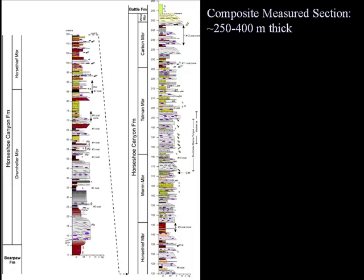So what we have to do as geologists and paleontologists is we tend to think of the Horseshoe Canyon Formation in terms of composite information. So we measure our sections all over this place, and then we put them together into this type of composite measured section. So this is just a measured section from the outcrop.